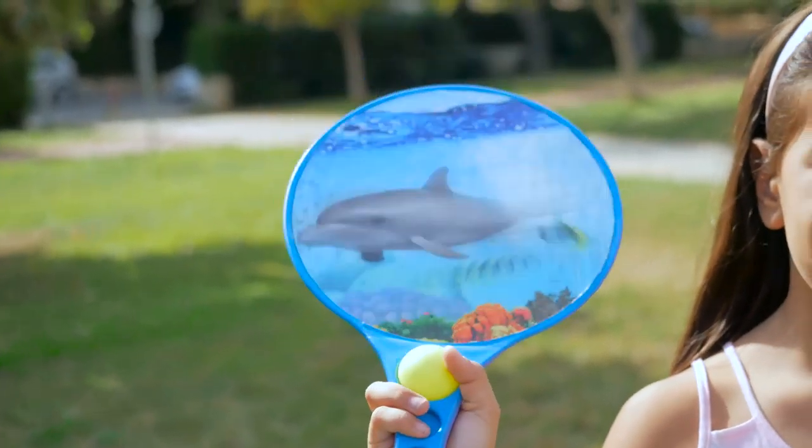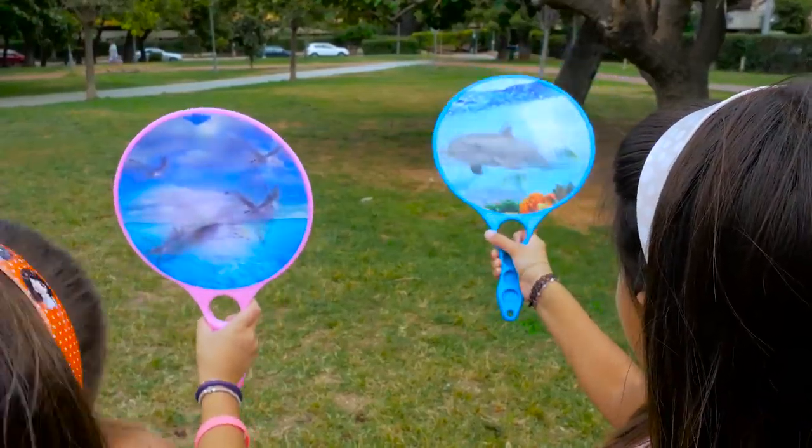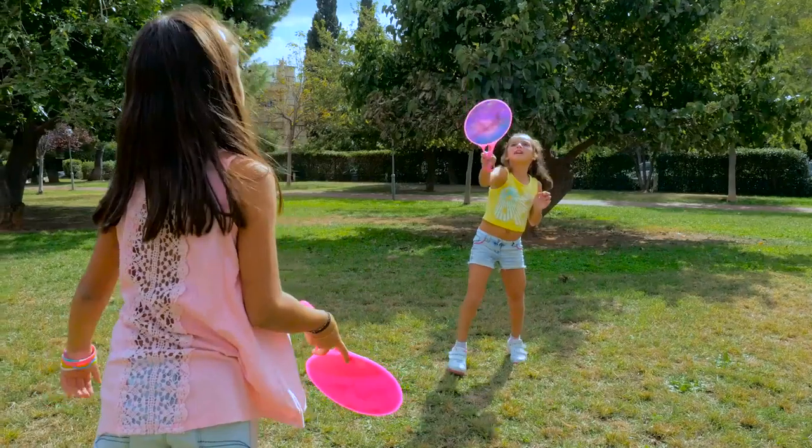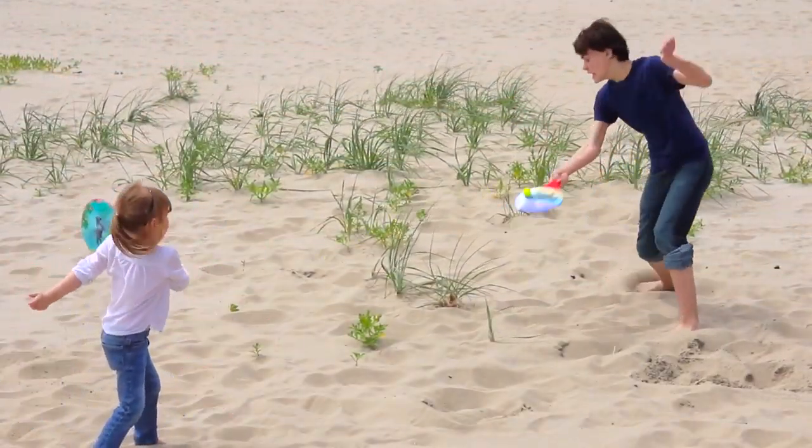Magic Rackets are amazing, gorgeous 3D lenticular rackets. When you play paddleball with Magic Rackets, the image on the paddle moves like magic. Dolphins swim, donkeys jump, seagulls fly, horses run. Magic Rackets add a whole new level of fun to playing paddleball.